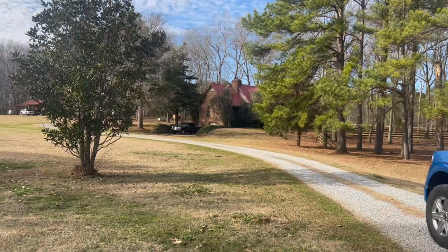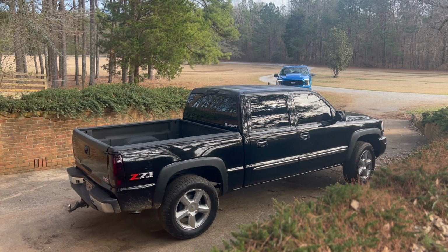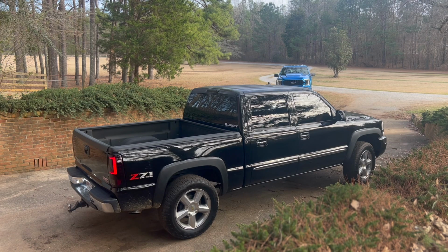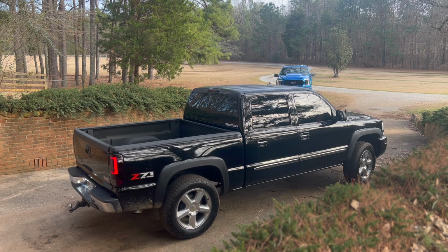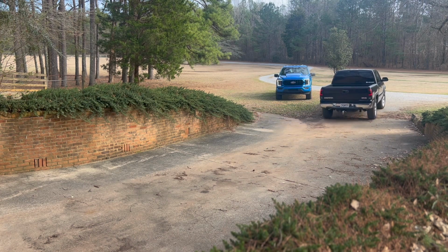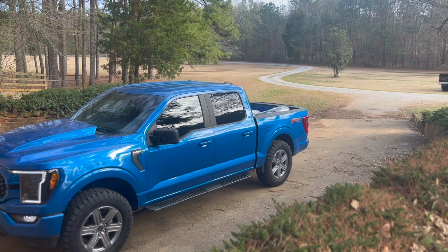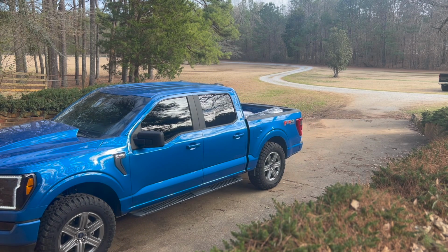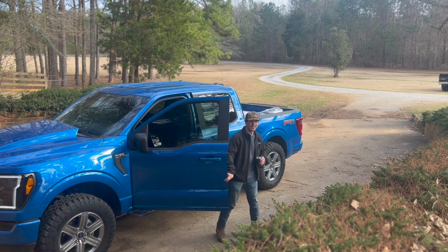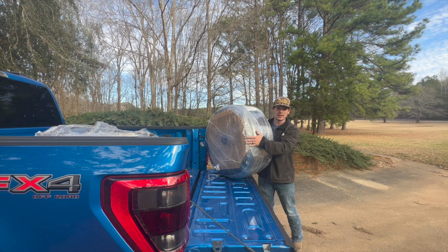So we got to get Chomper over there out of the way, get this thing up, and it's ready to get these babies unwrapped and on the truck. I'm used to, these things are surprisingly light. Like I can actually pick them up, move them around without killing myself pretty good.